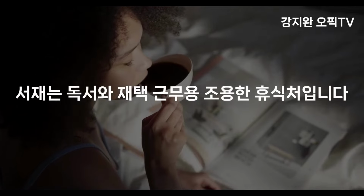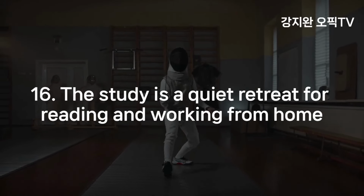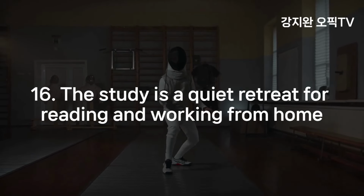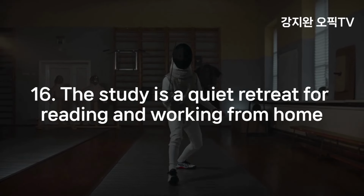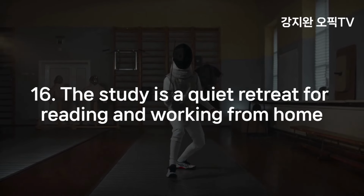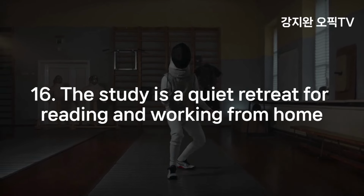The study is a quiet retreat for reading and working from home.